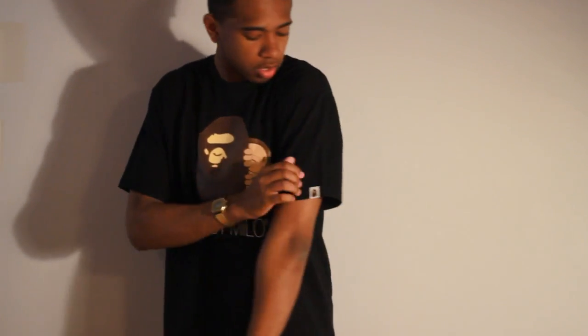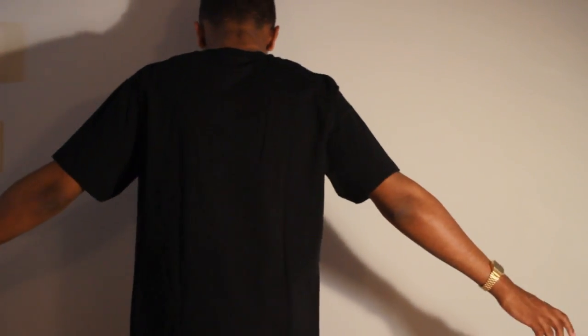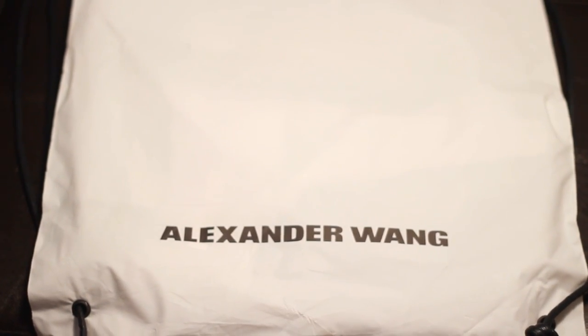So yeah, really crisp ape face on the left sleeve. On the back is nothing. So yeah, really just a clean, classic Bape shirt. You can't go wrong.